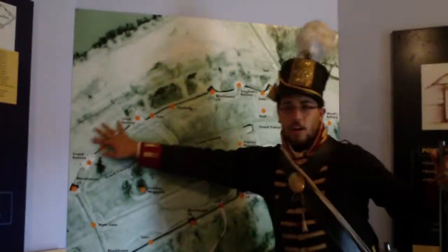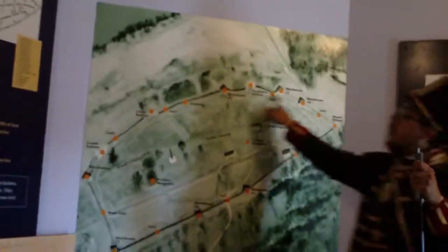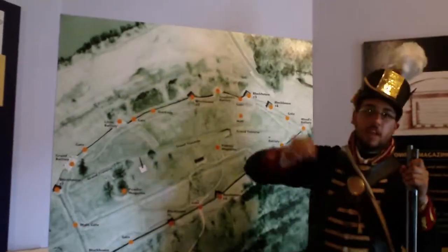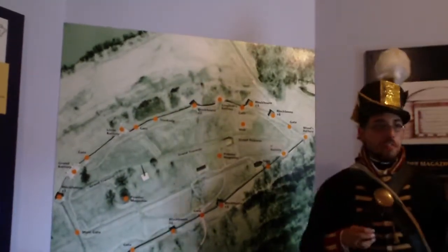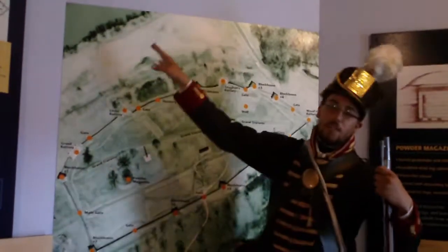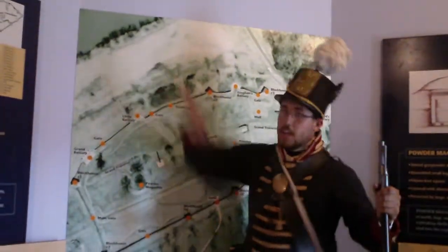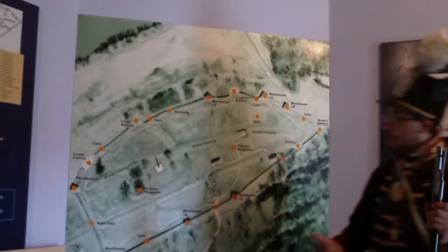This part right here is about a 40 to 50 foot bluff. And Fort Meigs has the wall sit directly on the edge of that bluff. Over here is a large floodplain that you have to cross once you get across the river. The idea was that if the British tried to mount an assault on Fort Meigs, they'd have to get across the river while being fired at by artillery. Once they got to the floodplain, they'd be within musket range. So they'd have artillery and muskets firing at the same time.